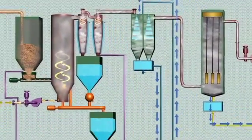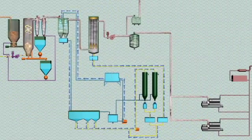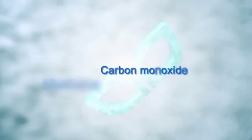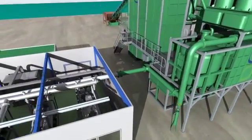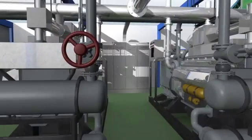in oxygen-starving atmosphere to break down woody biomass to produce volatile vapor, known as producer gas, which contains hydrogen, methane, carbon monoxide as the sources of energy, and typically carbon dioxide and nitrogen as the unwanted diluents. The producer gas is cleaned and cooled before feeding into gas engines to produce electrical power and thermal power.